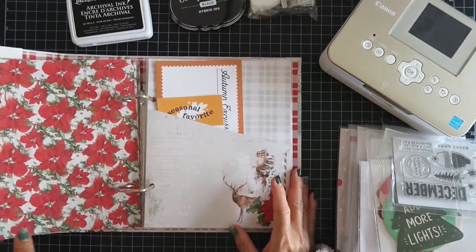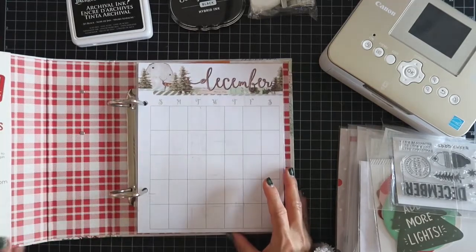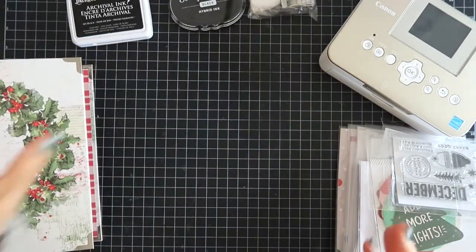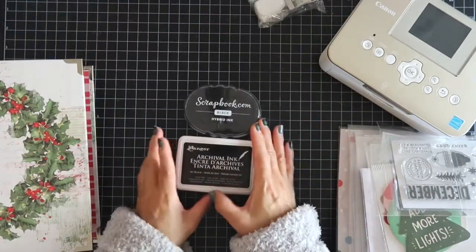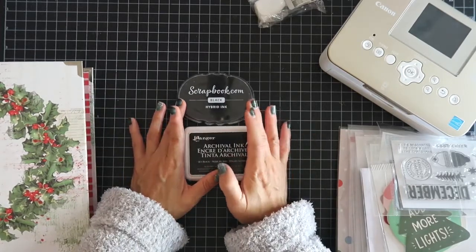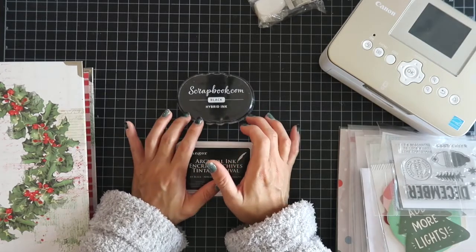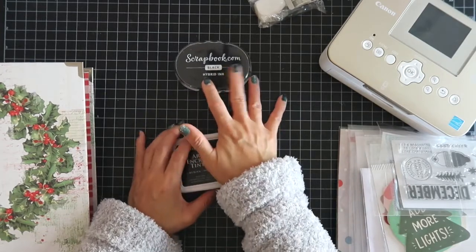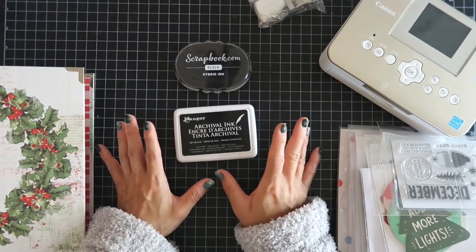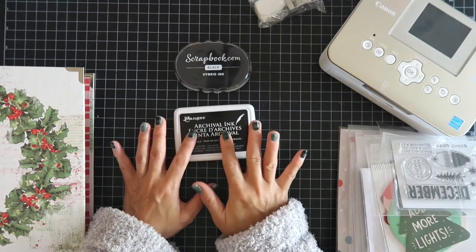So yeah, this is the album I think I'm going to go with. It may change, but for the most part, I am 99% sure I'm going to use this one. I'm going to be using these two stamp pads, scrapbook.com black hybrid ink. This will be for my journal cards, if I'm making embellishments with my stamps. The archival ink is for stamping on my photo. This is the best for photos.